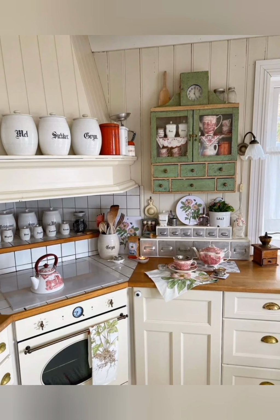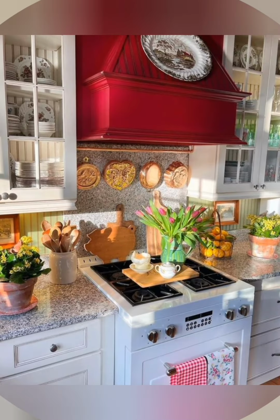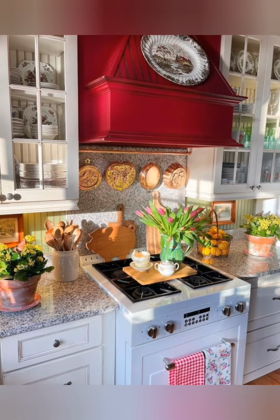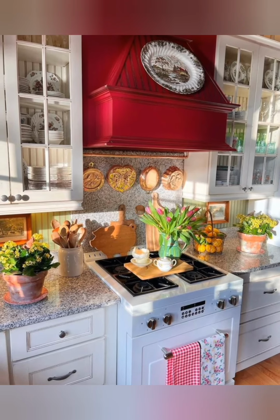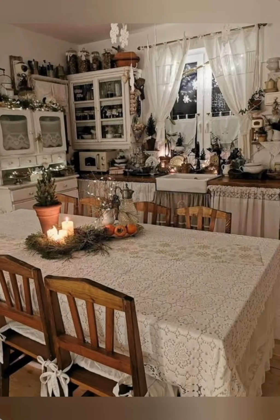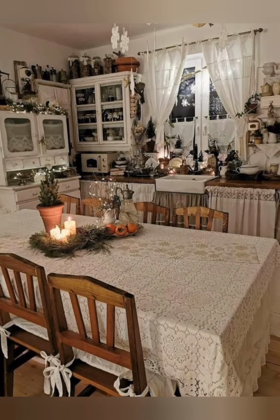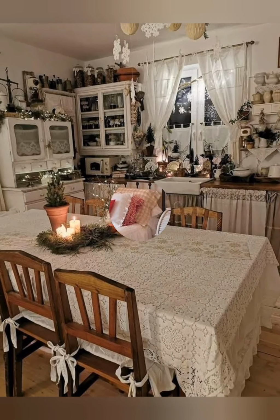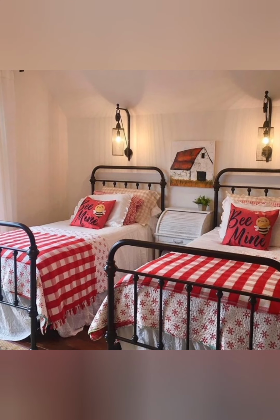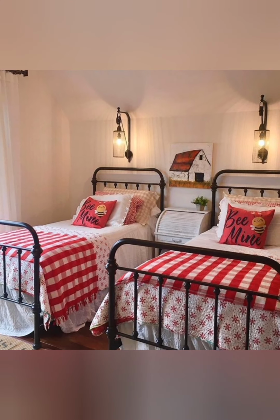Shabby Chic style cottage home decor blends vintage charm with soft, romantic aesthetics, creating a cozy, inviting space that feels lived-in and elegant. Here's a breakdown of how to achieve the look. Core elements of Shabby Chic cottage decor.